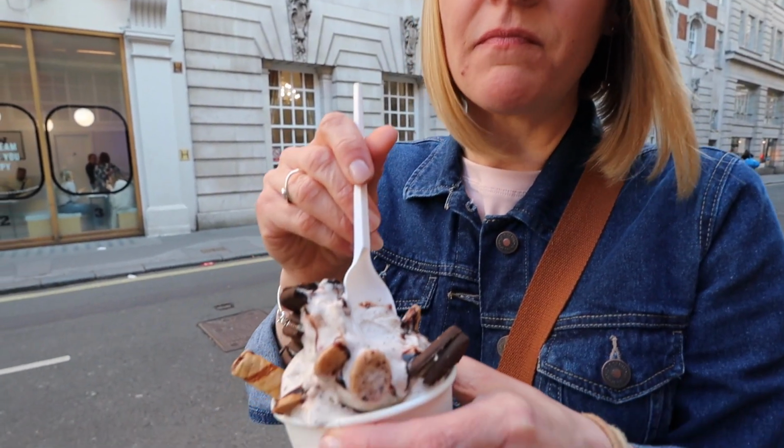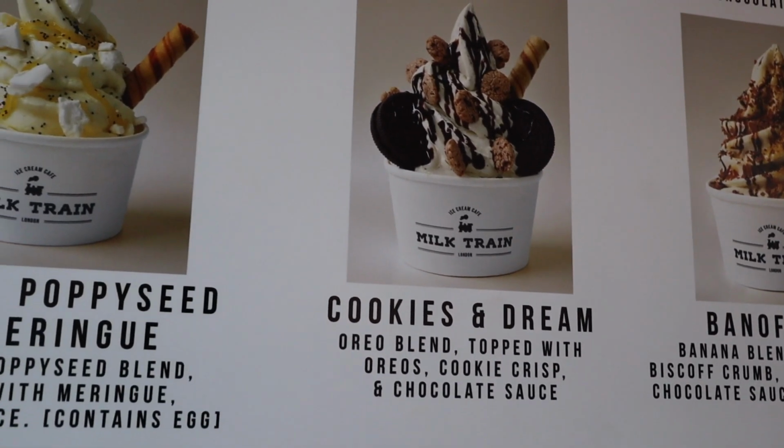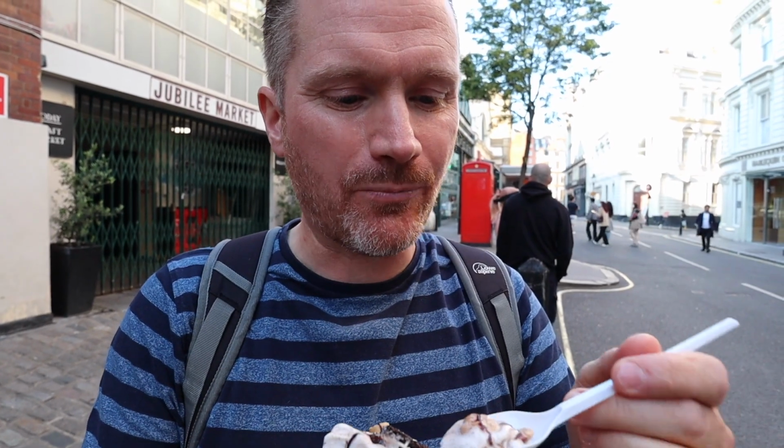In every vlog we do where we have ice cream, we say this is the best ice cream ever. And this is pretty good. It's very sweet. It's got Oreo cookies on top and these little biscuit bites. And the ice cream is really good and exactly what I need on this hot day in London. Just something about Oreos in ice cream, isn't there? And these little biscuity bits, really good.